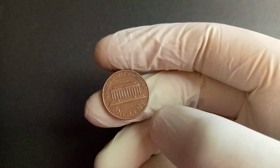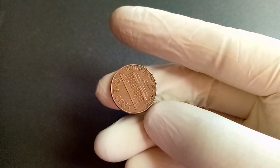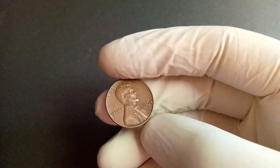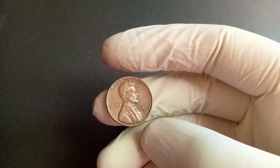These include double-die obverse coins, repunched mint marks, off-center strikes, and even rare transitional planchet errors. One notable error involves doubling in the word Liberty or the date 1964, where the letters and numbers appear slightly overlapped or shadowed.